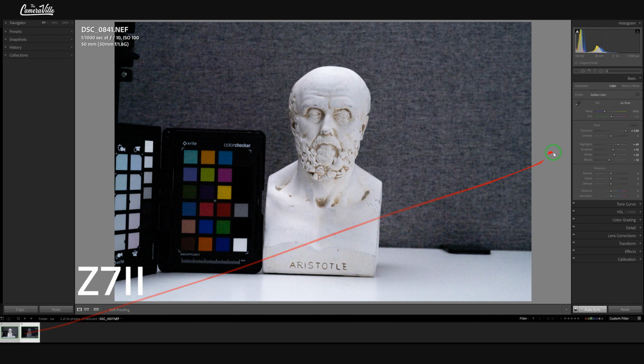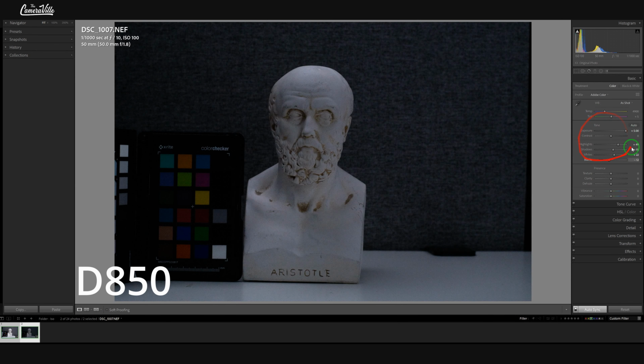So if you're shooting in low light scenarios, definitely the Nikon Z7II will give you the extra push in the highlights, whereas the D850 is not going to give you that. So there you have it. Now, here is the ISO test.